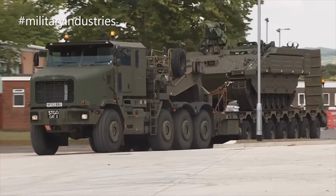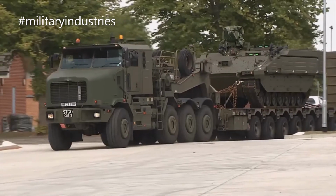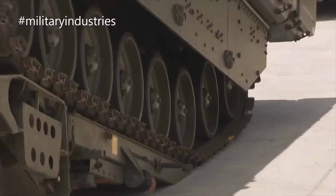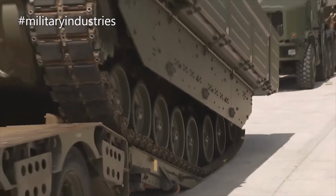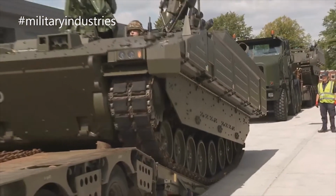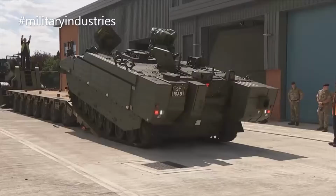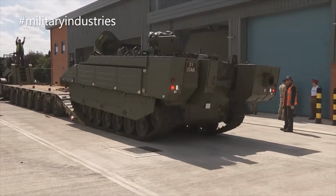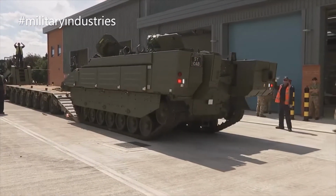This is the newest vehicle that the British Army has, the Ares, part of the Ajax family of six vehicles. This one in particular is the troop carrying variant, and we will be employing it for armoured reconnaissance. The vehicle that you see here is essentially a giant armoured computer.